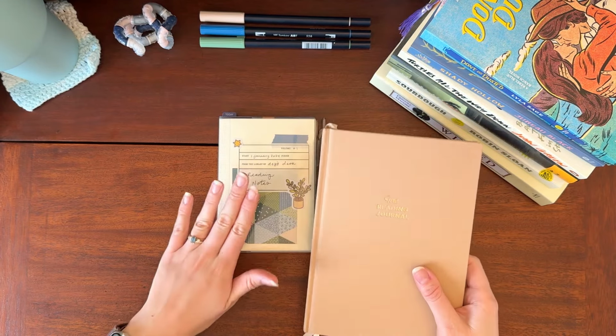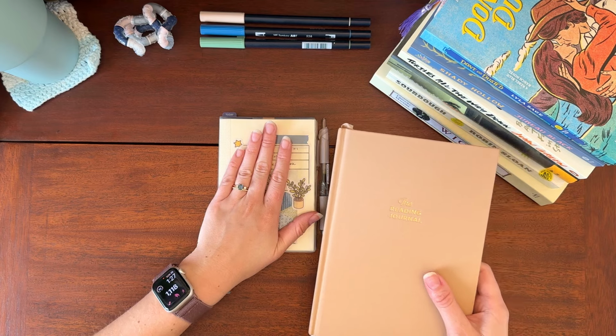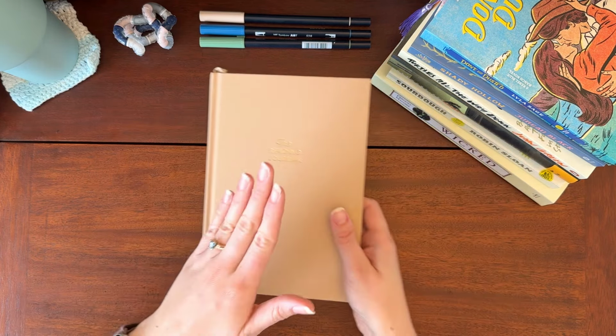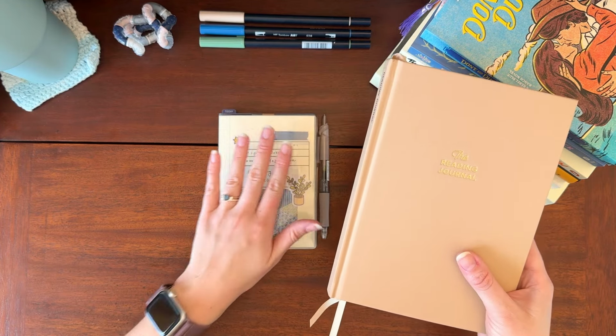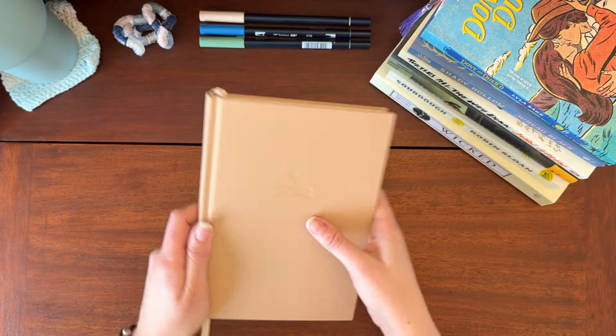But I use these two journals together. So in my reading notes, I write things as I'm thinking about them while I'm reading, and then in this reading journal, I write reviews using my thoughts and information from my reading notes journal. So that's kind of how I use them together.